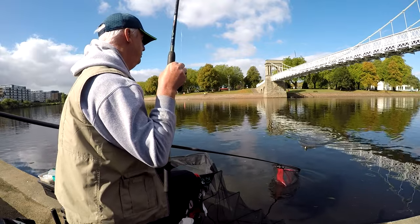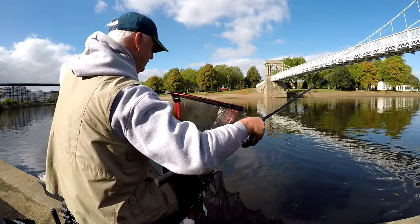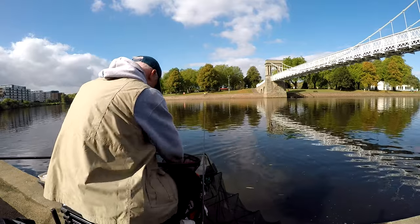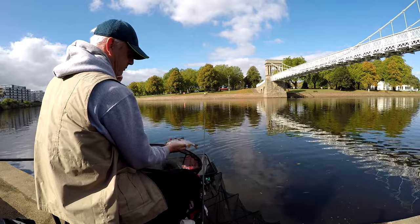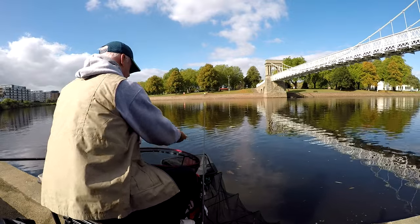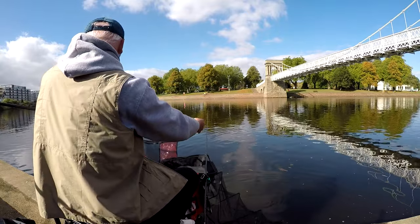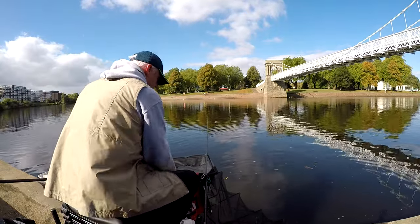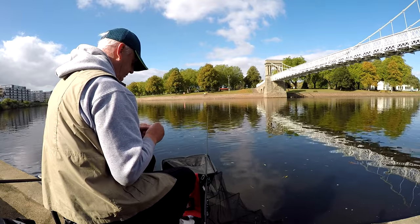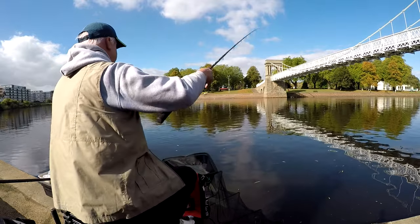Come on in before the pike comes up and grabs you. And that's got some damage on it, look. Look at that. Haven't had hold of it. Barbless hooks today again, so it makes life a lot easier. Put a slightly softer tare on, see if that makes a difference.